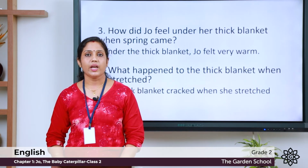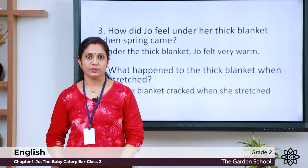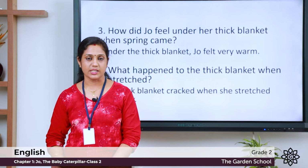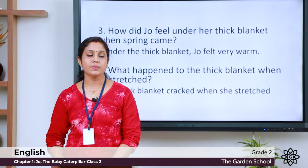Now, take page number 1. In that, you can see a wheel. Left side, it has been done for you. I'll read out the words. Cupboard, that is, cup plus board becomes cupboard.